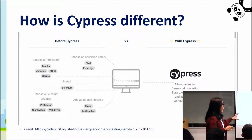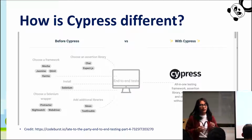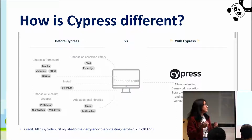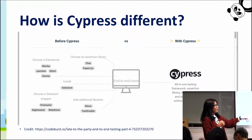So I have this image here, which basically shows that everything is bundled in Cypress. When you create your automation framework at the beginning, you might have to install different packages altogether. So for example, in JavaScript, you have to install the Selenium server. But before you can use Selenium, you have to use a Selenium wrapper if you want to access the methods quite easily. So the wrappers include Nightwatch, Protractor, and WebDriver IO.